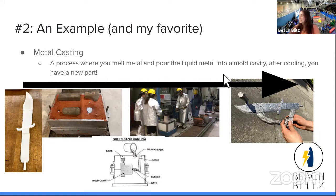But that's the process. Again, you're using multiple tools, though. I'm using a 3D printer as a tool for my process. I'm using a hammer to pound the sand down as a tool, but it's not the process. The process is completely different.